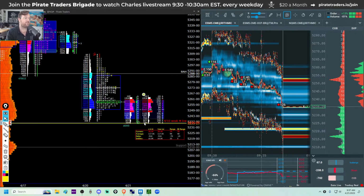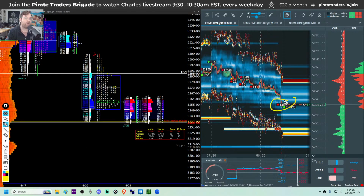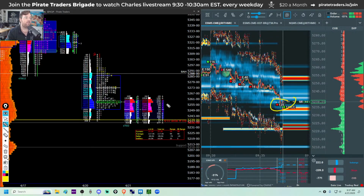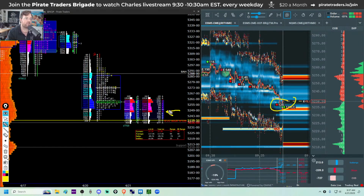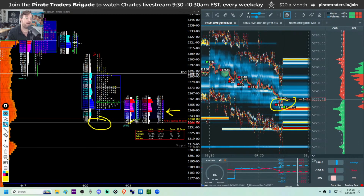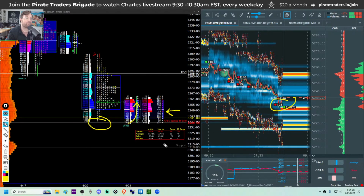Okay, so here's the test of this overnight low. What just happened? Big order of stops, 125 taken out. So this is the area where the FOMO shorts that are chasing right now, if they don't take profits and the market finds support and it comes back up through the opening price, what's going to happen to all these sellers that got us down here?